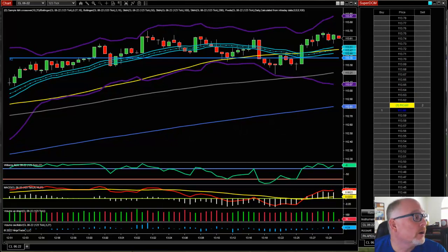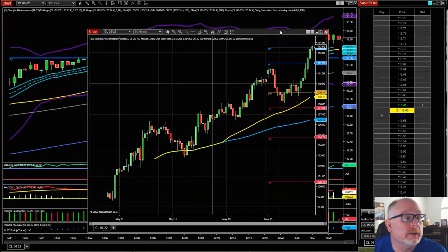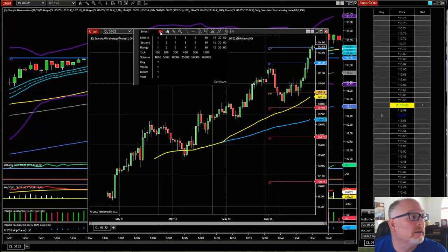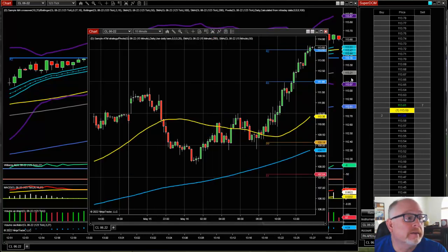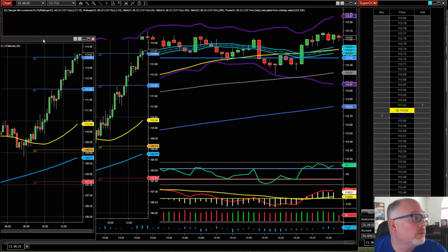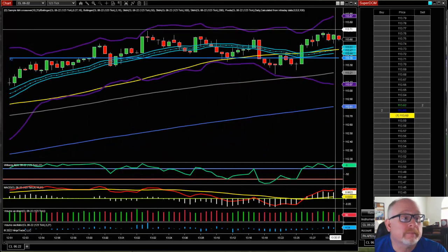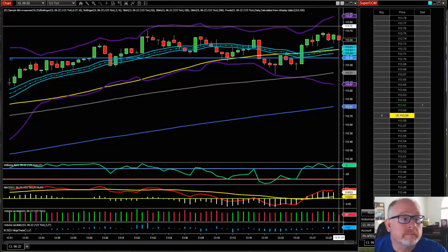As far as where we're trading right now, we're trading in between R1 and R2. It's the first time up to R2 on the hourly chart. Let's scale this down to 15 minutes. So we went up and then through and then down, and now we're up, and now we're testing that 11370. I'd like to see it test it before I do anything.